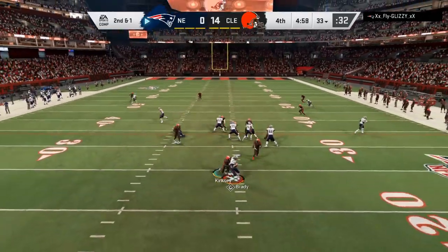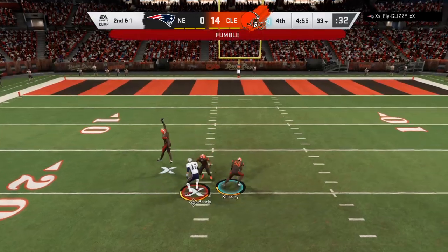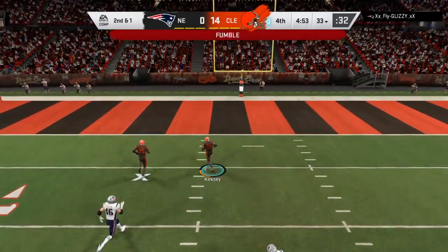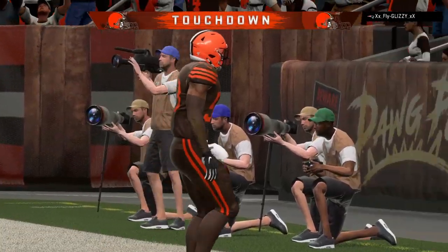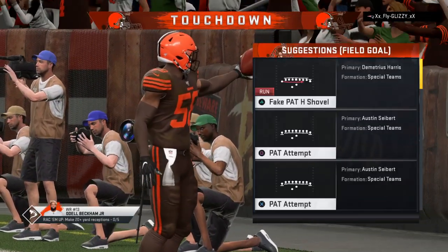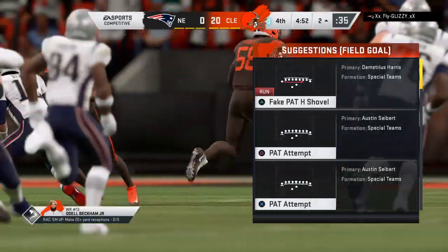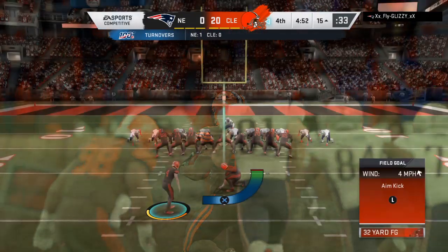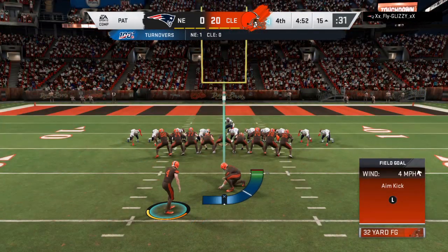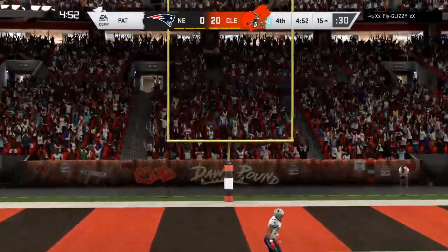On 2nd and 1, Brady, and now a fumble. Brady loses the football. And Owen caught it up. Look at this. The offense has had some sloppy moments. Sloppy there again on that one, and it could be the backbreaker. From a defensive perspective, if the offense is going to be sloppy, you've got to take advantage of that. And that's what they've done all game long.